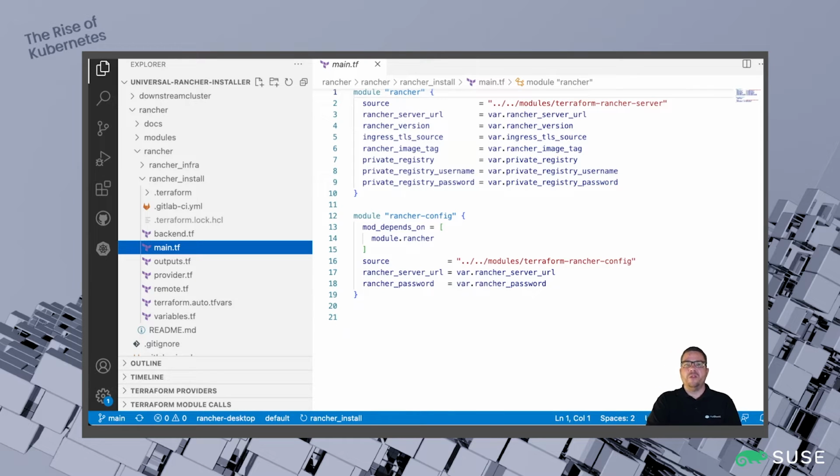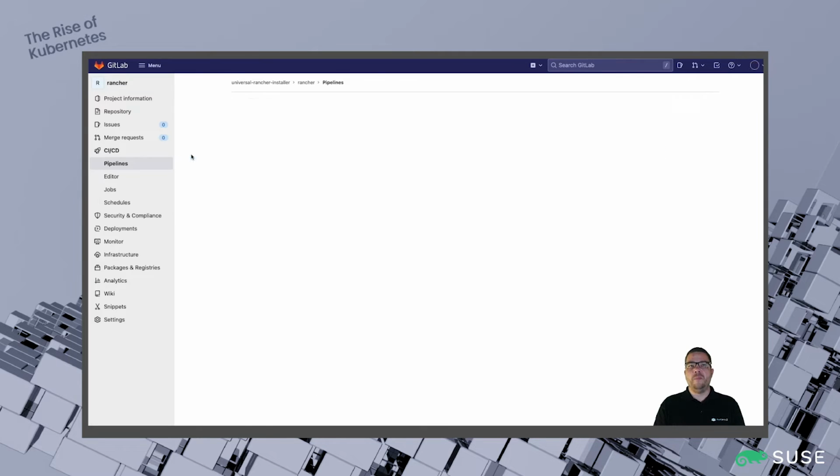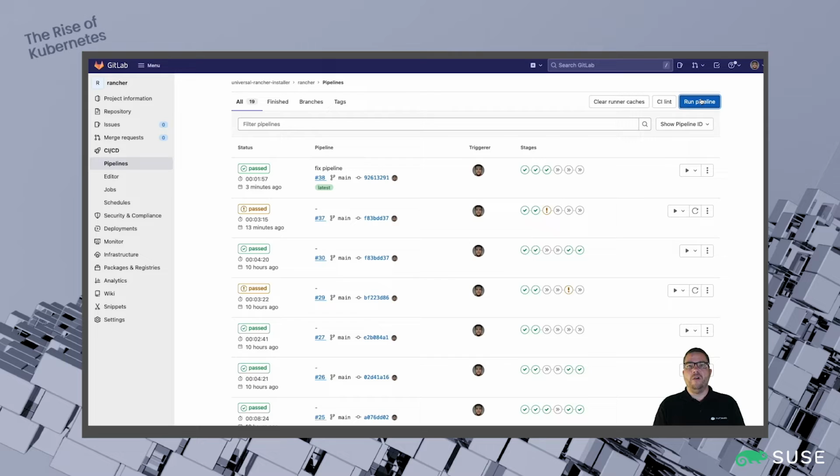After the Helm charts have been installed, we're calling the next module, which is called Rancher config here. After the installation of Rancher, we call our Rancher config module, which is accessing the Rancher with the bootstrap password and changing it to the value we pass it here. So the code is already uploaded to GitLab, and we're now starting our pipeline.